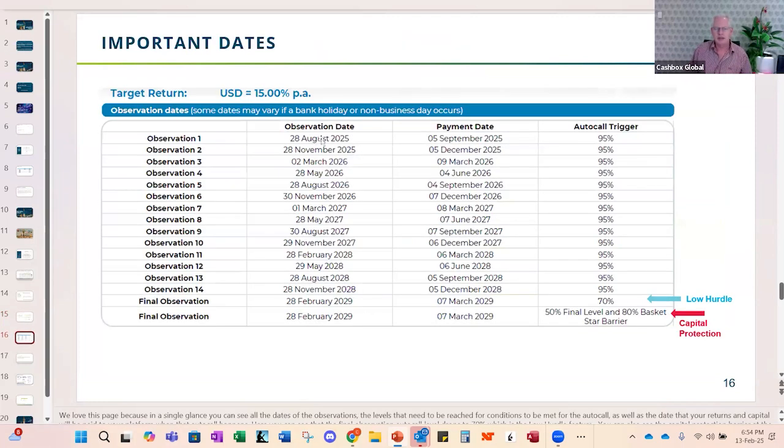So in this case, we now have observations starting at 6 months and payment roughly a week thereafter to your trading account. No funds ever flow through Cashbox. It's directly between you and your trading account. This keeps the fees light, administration light. It's wonderful. And if we're above 95%, the autocall will kick in.